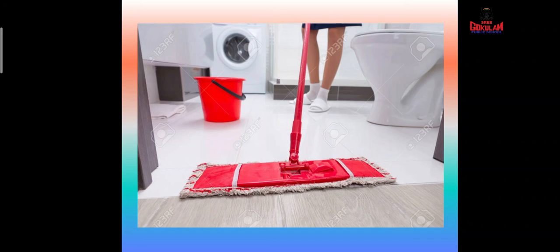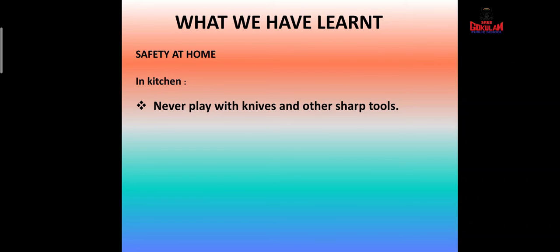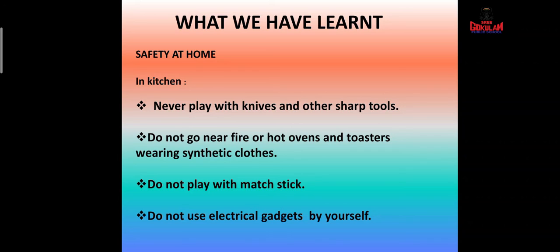And the second point is that never touch an electric switch with wet hands or while standing on a wet floor. You might get an electric shock. Okay, so these are the safety rules to be followed when you are in the kitchen and in the bathroom. So what all things did we learn today, children? Safety at home. In the kitchen, never play with knives and other sharp tools. Second one, do not go near fire or hot ovens and toasters wearing synthetic clothes. And the third point is that do not play with matchsticks, and do not use electrical gadgets by yourself.